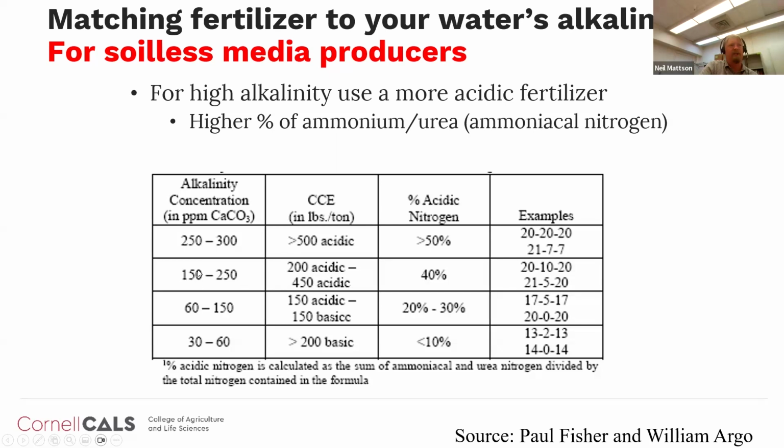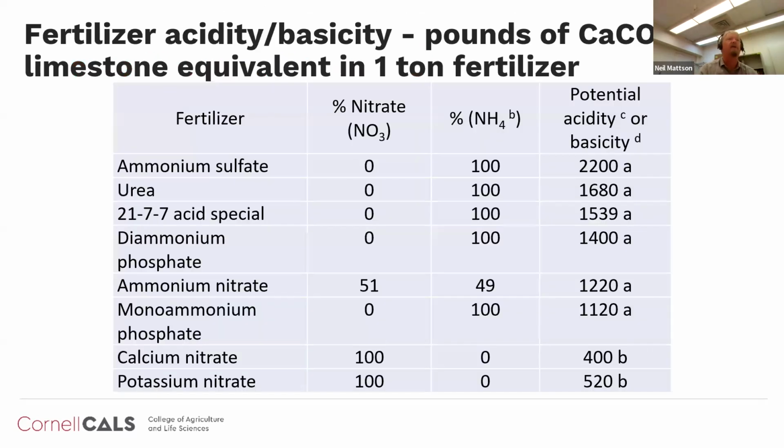And then if my alkalinity is higher, like 150 to 250 parts per million calcium carbonate, then I would use a fertilizer that has 40% of its nitrogen in the ammonium form and 60% in the form of nitrate.